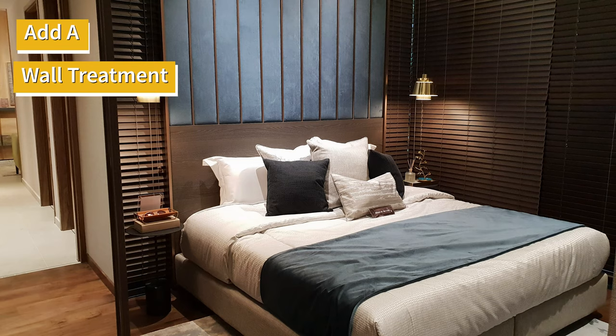So next up is all about wall treatments. And this is probably my favorite way to make an accent wall. And I saw everything from using a suede or velvety material to wooden slats, tiles. People had put tiles on their wall to create a really beautiful and unique look.